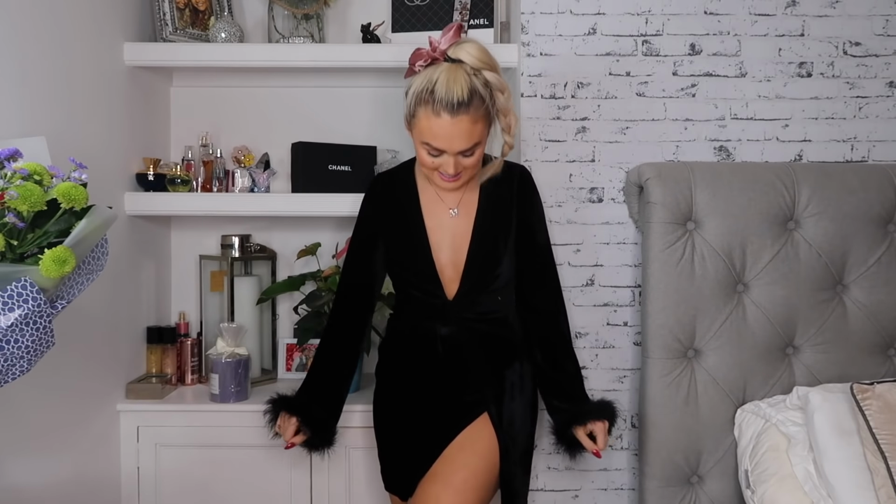I'm trying to decide if it's too dressy to wear tonight or if I can work with it. If I wore knee-high boots, it'd make it more casual. I'll find out. But yeah, still really, really sassy. I would maybe just size down when you get it, just because obviously velvet isn't that much of a tight fabric, so you could do with the extra little bit of tightness. You know what I mean?